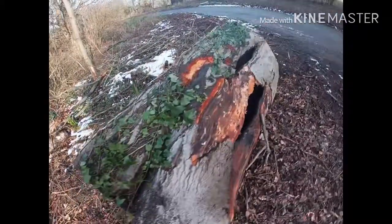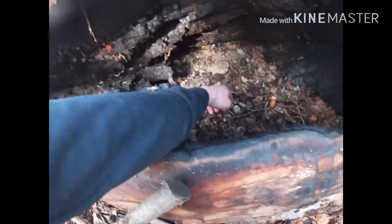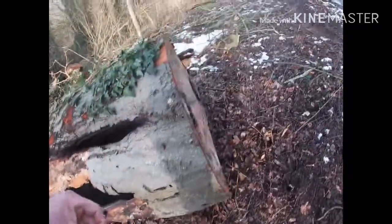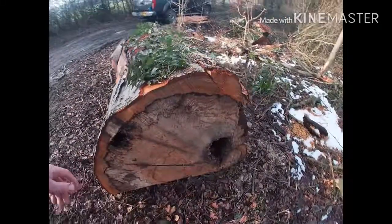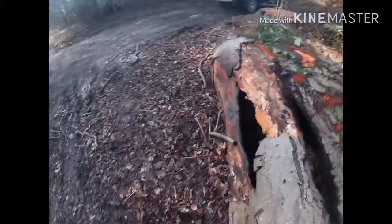Big lump. See that? The lightning strike in there just burnt the inside out. That's what I'm worried about. Look at all the grit and gravel on the floor. Oh no, I don't think this wood is going to be worth very much, but we'll see. I mean, it looks healthy at the end. Oh no, it doesn't. We'll cut into it and see what happens.